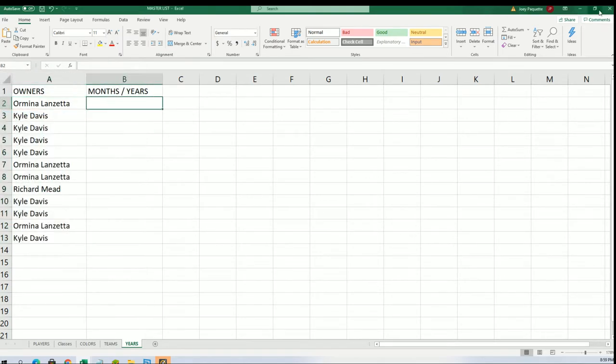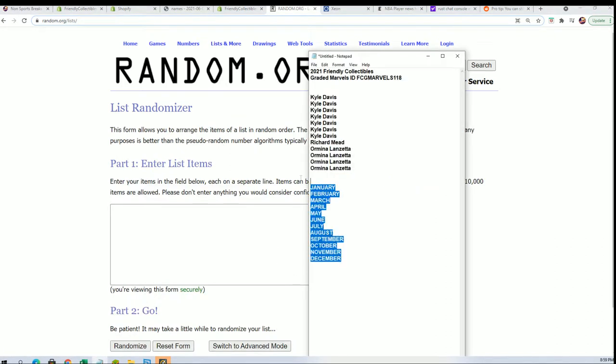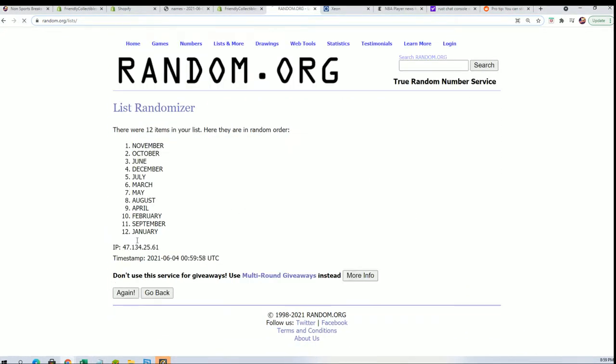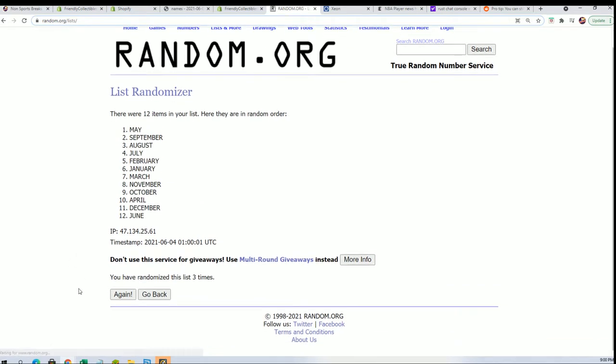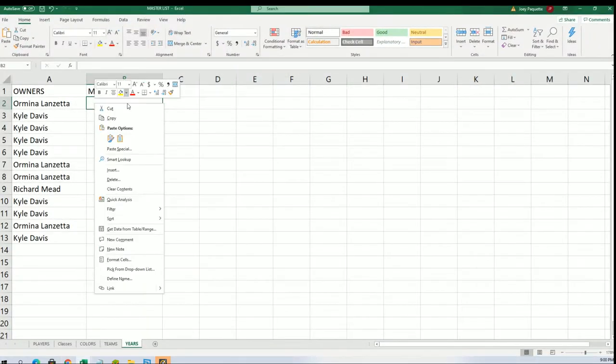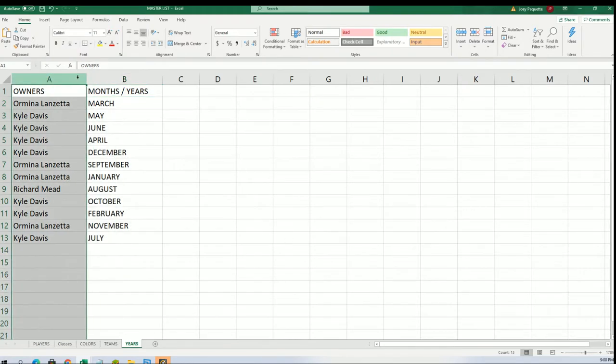Now let's get to the second list here. The months. Seven times, of course, going through. Lucky number 7. Now you can see your month as we have the lists up here. Stacking up. Everybody's got their months in the break, and now let's rip.